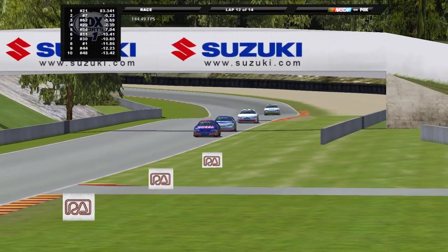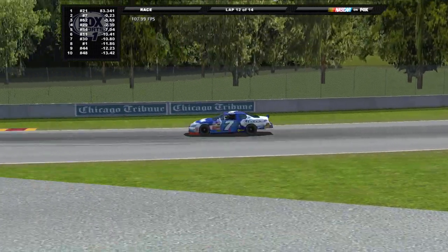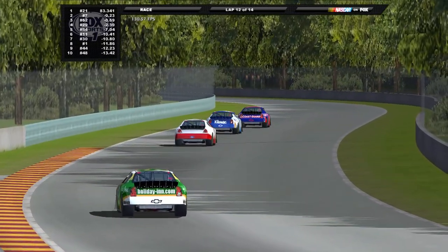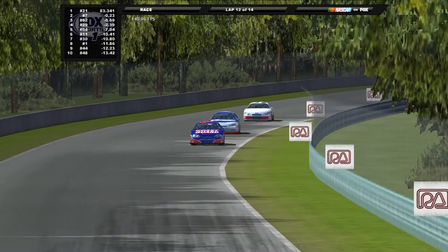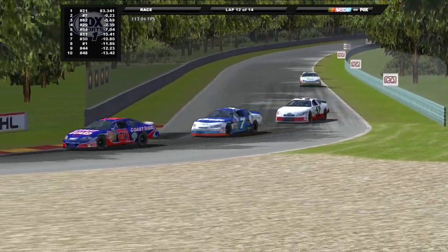Out of the carousel once again. Randy LaJoie needs to have a good run through the kink. He wants to hurry up and make a move on that 21 car, but he's not getting there. I don't know what it is. You just can't seem to get close enough.